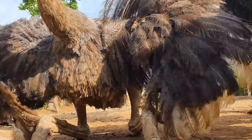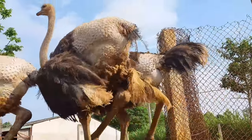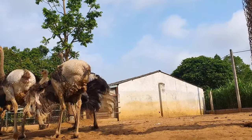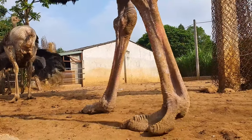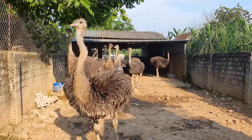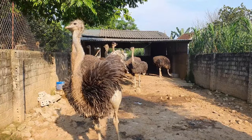Ostriches become mature at about 20 to 25 months of age. Female ostriches reach sexual maturity about half a year earlier than male ostriches, so if you pair female ostriches and male ostriches of the same age, the first batch of eggs usually has no embryos. Therefore, it cannot be hatched into baby ostriches.